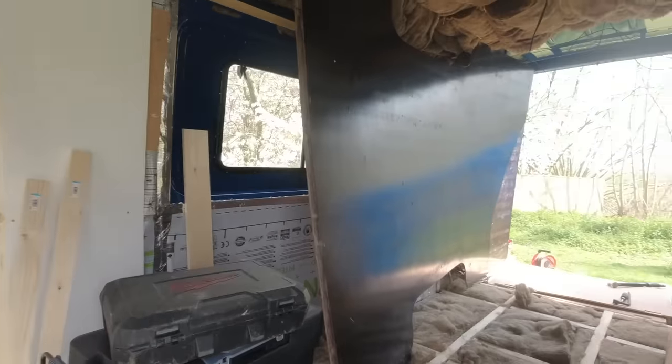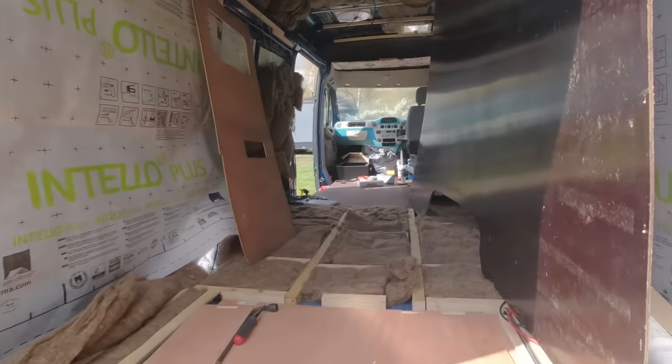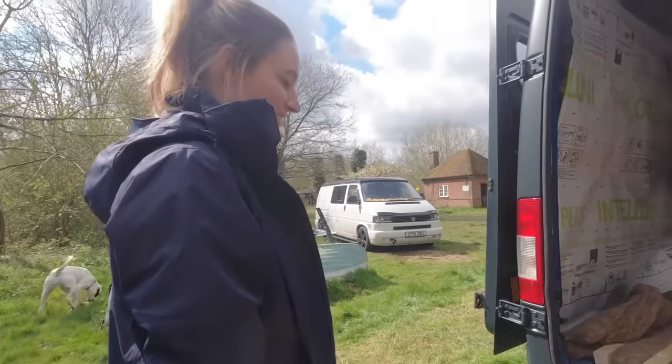So we had a bit to get on with this weekend. The van was pretty much ready to receive its floor and interior walls with just a few little tweaks, like finishing the vapour barrier and getting all the fixings into the floor for the underslung stuff.